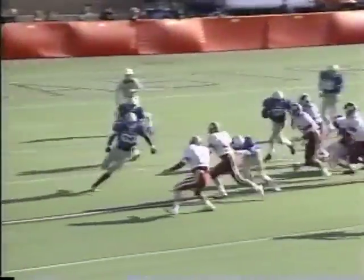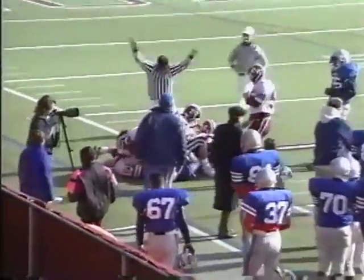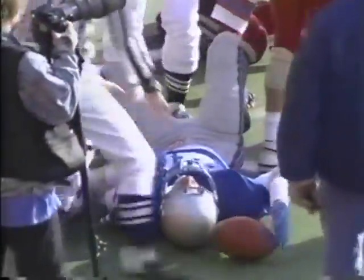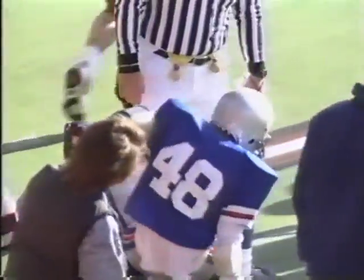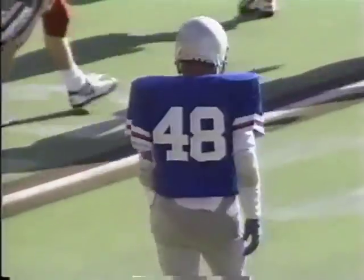This is going to be Jeremy Ross trying to get outside. Ross, the 20, hit and knocked out of bounds at the 21-yard line. It's going to be a gain of 2. Natick's defense really strings their defense out well. And I'll tell you, they react very well.